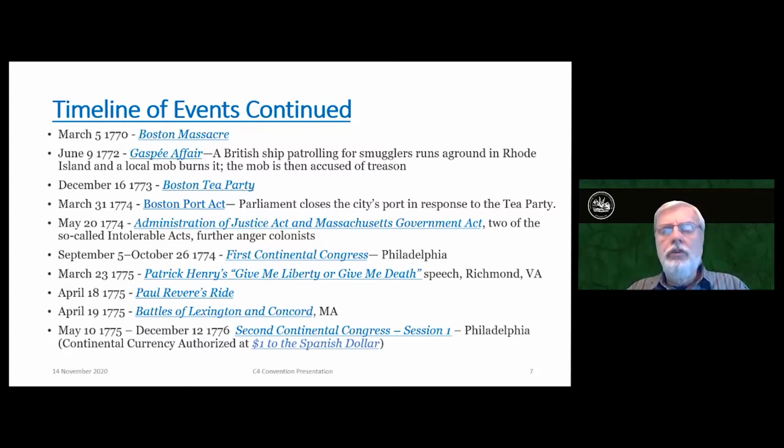The Administration of Justice Act and the Massachusetts Government Act, 2 of the Intolerable Acts. Basically, they were interesting in that the Administration of Justice Act replaced local elected officials with royal government appointees. So that would anger anybody pretty quickly. And then the Massachusetts Government Act allowed British officials, if they were tried for something or did something wrong, to decide to go to England to be tried or to find another colony more favorable to them and be tried there. So again, these are pretty much things that will get people riled up.